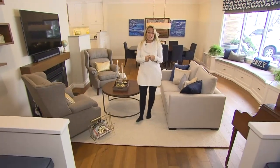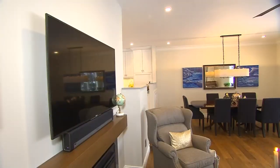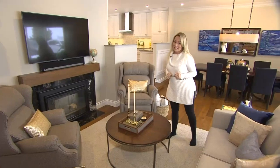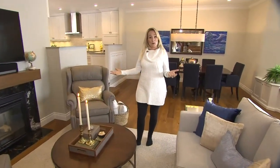There was no cozy spot to sit. Now we have this little spot in front of the fireplace, and you might notice a TV in every room in this house. Our client loves to watch TV, and we love that she does. So if your TV's on in your home, why not leave it exposed?